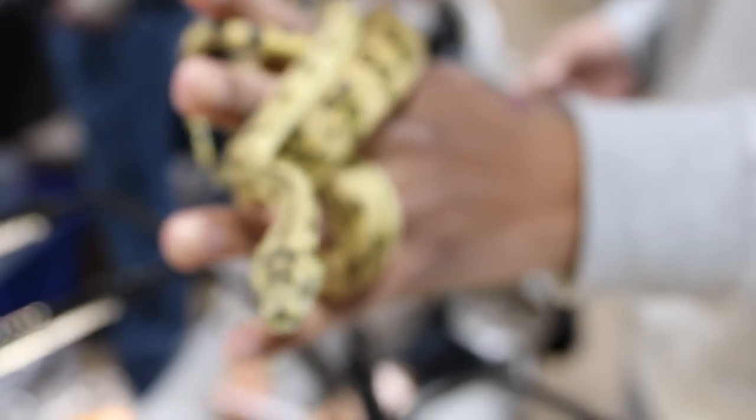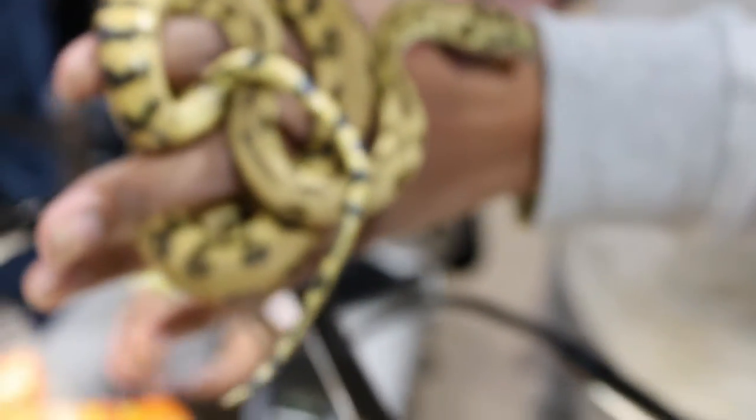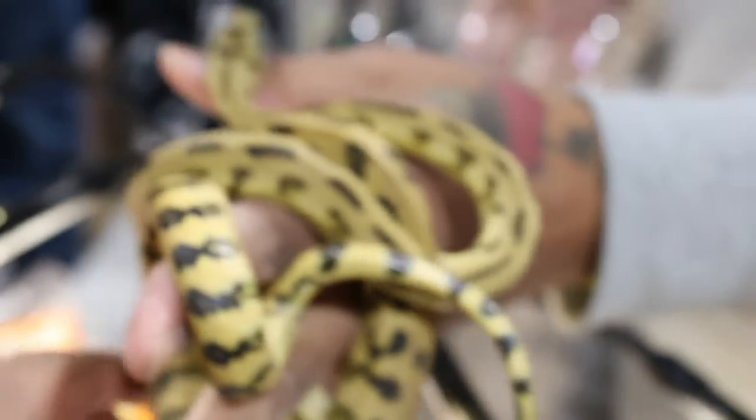Now, believe it or not, in Australia they have pure localities of carpet pythons, and they have other mutations that are in Australia. But as you know, Australia just doesn't export their animals. I think it sucks. I think they should allow us. And I think it's awesome to see that this snake here is a beautiful carpet python.